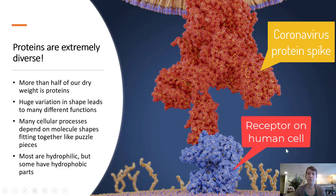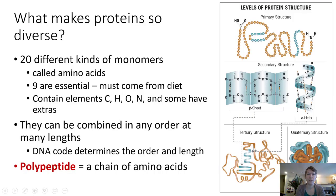Receptors are normally used to receive signals from hormones and neurotransmitters, which would be the right shape to attach to the receptor. But viruses that have a similar shape can attach to our receptors and trick cells into letting them inside. So what is it about proteins that makes them so much more diverse than carbohydrates or fats?